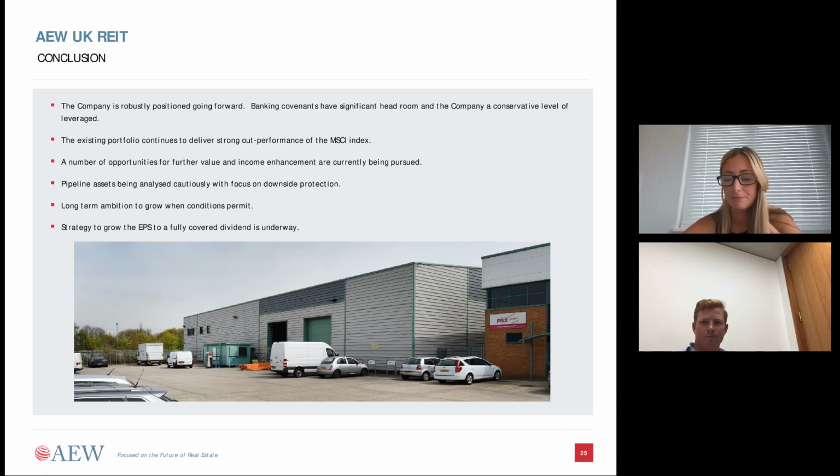But overall, everything in the pipeline that we're looking at is well within that yield profile. So no, going forwards, we're confident that we can continue to buy in that bracket of the 7.5% to 10%.